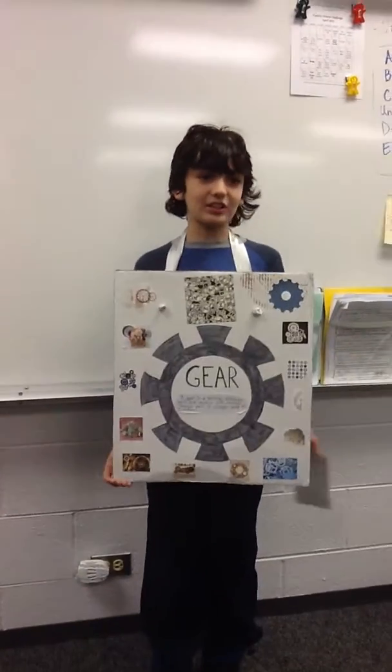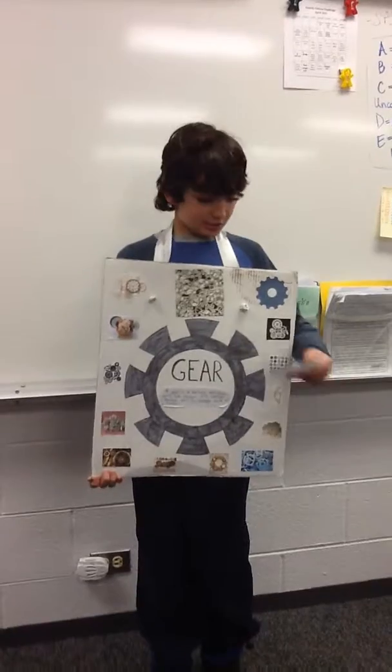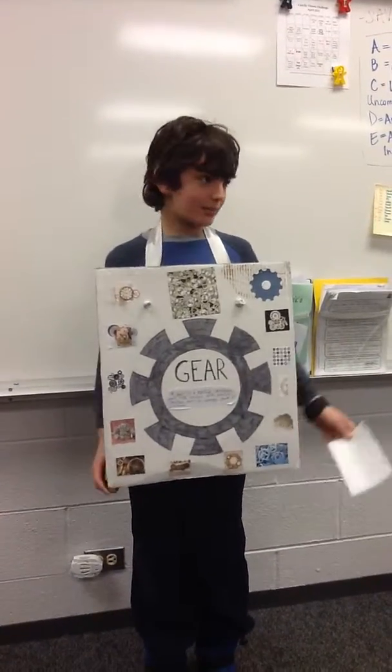You know something about your clock up there? It's made of gears. A gear is a wheel with teeth. One set of gears equals a clock or a bike. Did you learn anything about your clock?